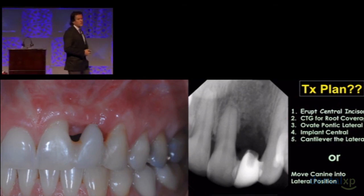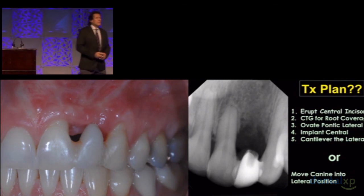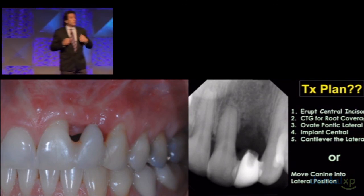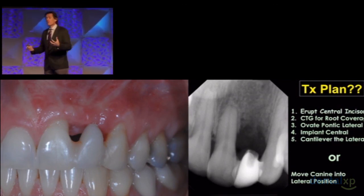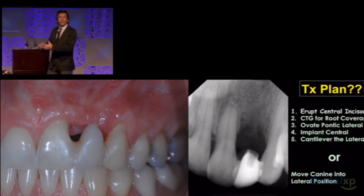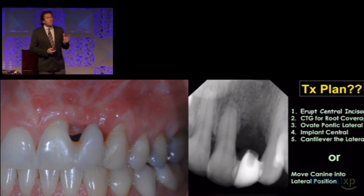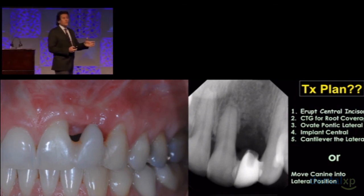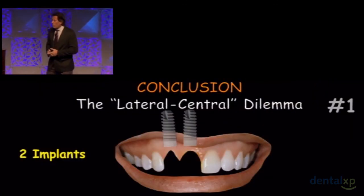I based my treatment plan decision not on guesswork, not on how good a surgeon I am, or Mike is, or any of the many, many gifted surgeons in this room, but based upon sound biological rationale and principles, on diagnosis, on planning the case. If the patient says no to that, I can live with that. I can live with that, but I want to offer them that.